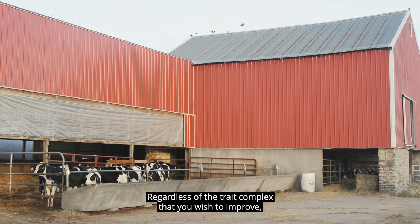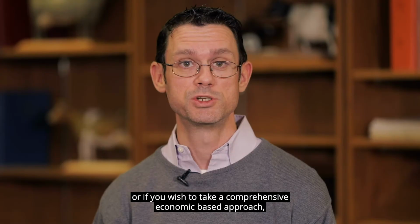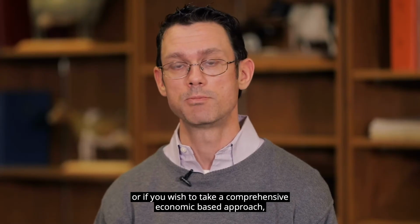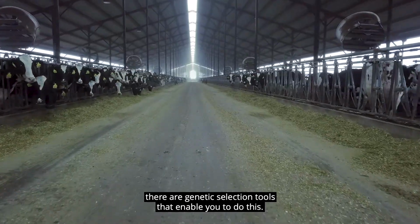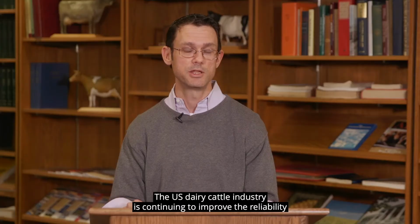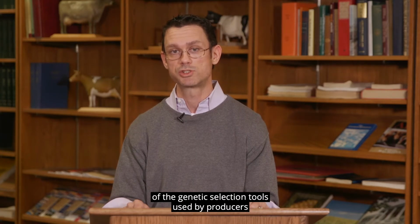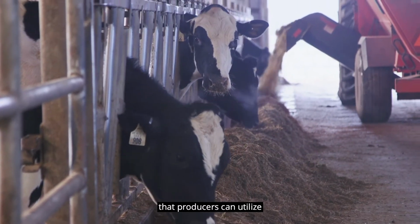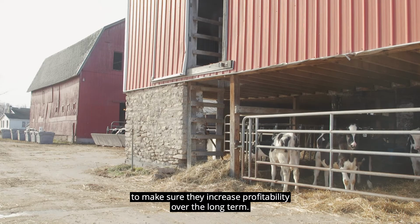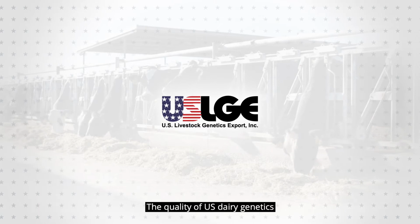So regardless of the trait complex that you wish to improve or if you wish to take a comprehensive economic-based approach, there are genetic selection tools that enable you to do this. The U.S. dairy cattle industry is continuing to improve the reliability of the genetic selection tools used by producers and continuing to refine the economic indices that producers can utilize to make sure they increase profitability over the long term.